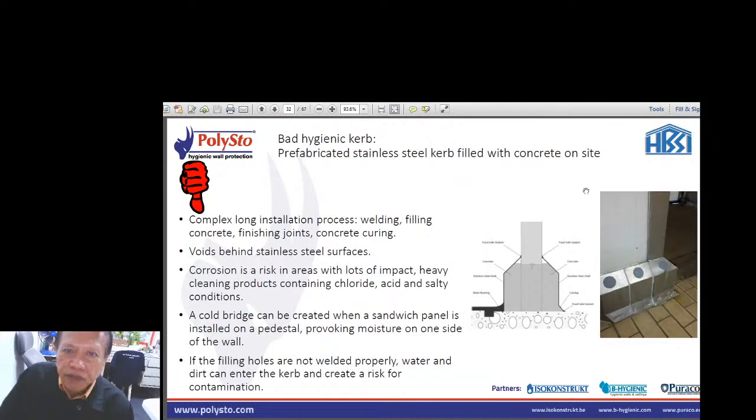Prefabricated stainless steel curb filled with concrete on site. Complex, long installation process: you need welding, filling concrete, finishing of joints, concrete curing. Voids behind stainless steel surfaces. Corrosion is a risk in areas with lots of impact, and heavy cleaning products containing chloride, acid, salty conditions. A cold bridge can be created when a sandwich panel is installed on a pedestal, provoking moisture on one side of the wall. If the filling holes are not welded properly, water and dirt can enter the curb and create a risk for contamination. So that's the problem here.